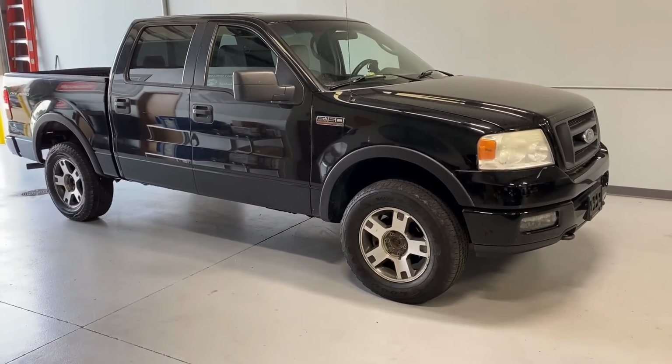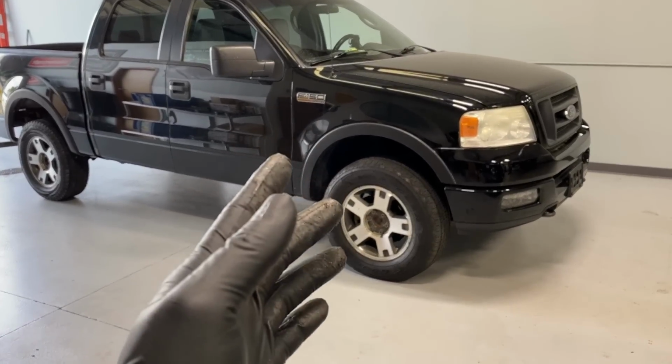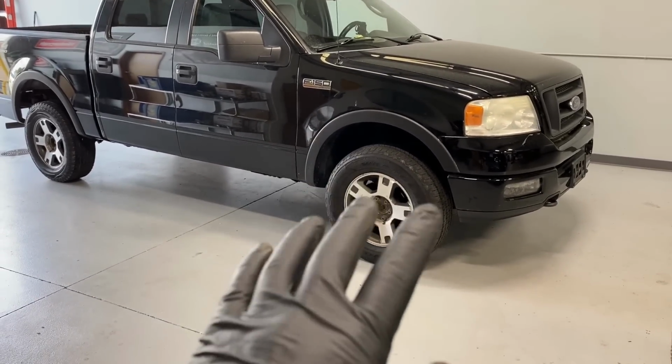Went out and drove it. Sure enough, it's not engaging at all. Started doing my test on the vacuum system going down. The solenoid's been replaced already. There was a vacuum leak, fixed that.